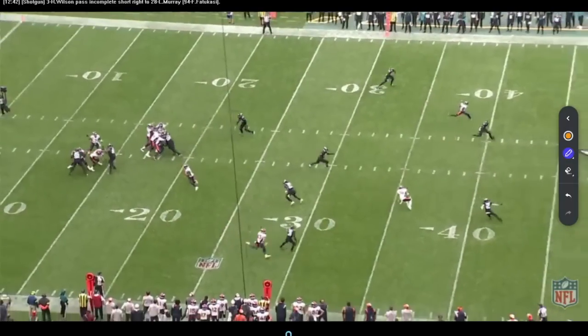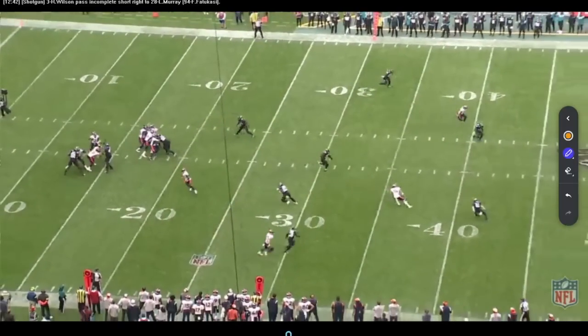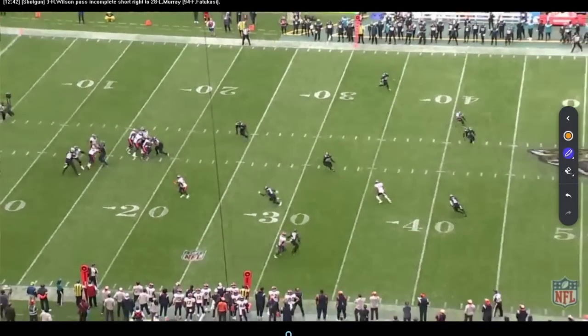So you see how quickly Russell's already throwing this football right now. He's already throwing it right now. Okay, but I think there's a great window right here to hit the chunk throw right here. Step up, time your feet to the throw, and give the throw a chance. Give the chunk throw a chance right there. Okay, right there. We've got a window to make that throw.